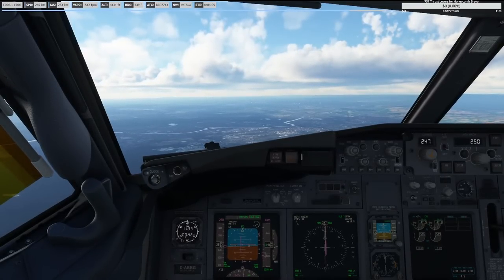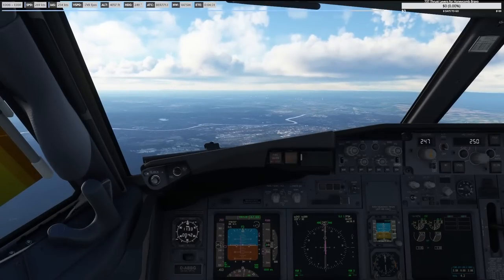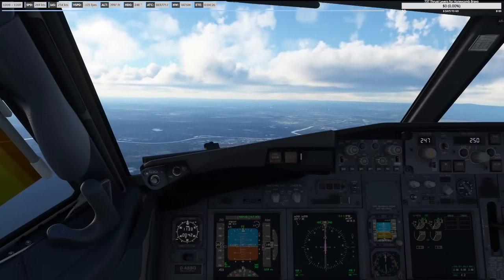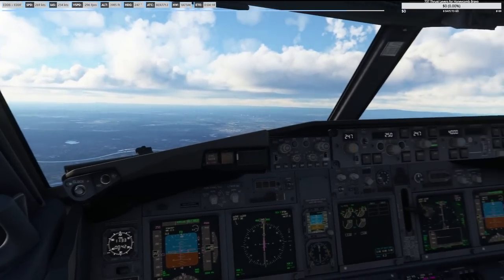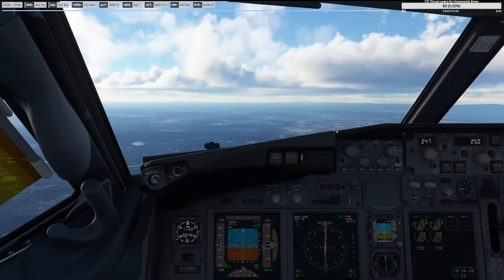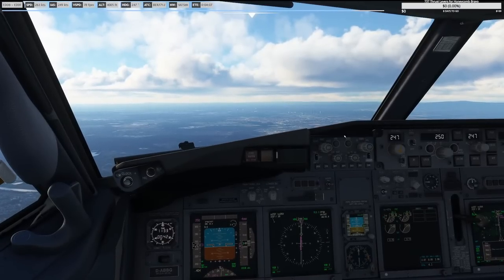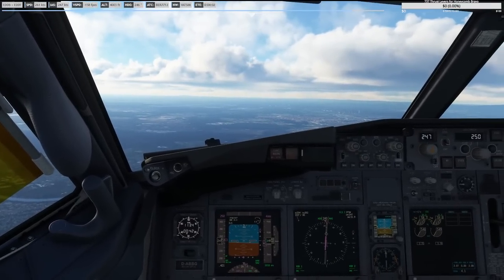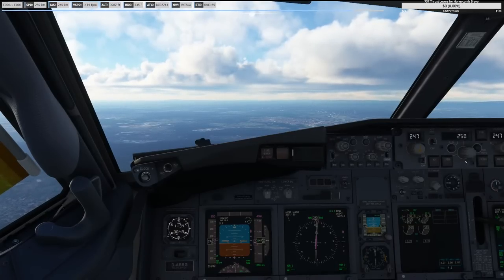Left heading 280, cleared ILS. Heading 200 or greater, I believe, 771 Juliet. Okay, he said or greater, so let's keep the 250 for now. Localizer alive. Okay, we'll start speed reduction now.